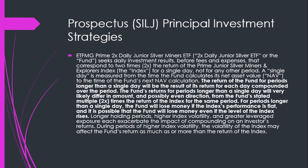The Prospectus Principal Investment Strategies: the ETFMG Prime 2X Daily Junior Silver Miners ETF seeks daily investment results, before fees and expenses, that correspond to 2 times, or 200%, the return of the Prime Junior Silver Miners Explorers Index for a single day, not for any other period. A single day is measured from the time the fund calculates its net asset value to the time of the fund's next net asset value calculation. The return of the fund for periods longer than a single day will be the result of its return for each day compounded over the period.